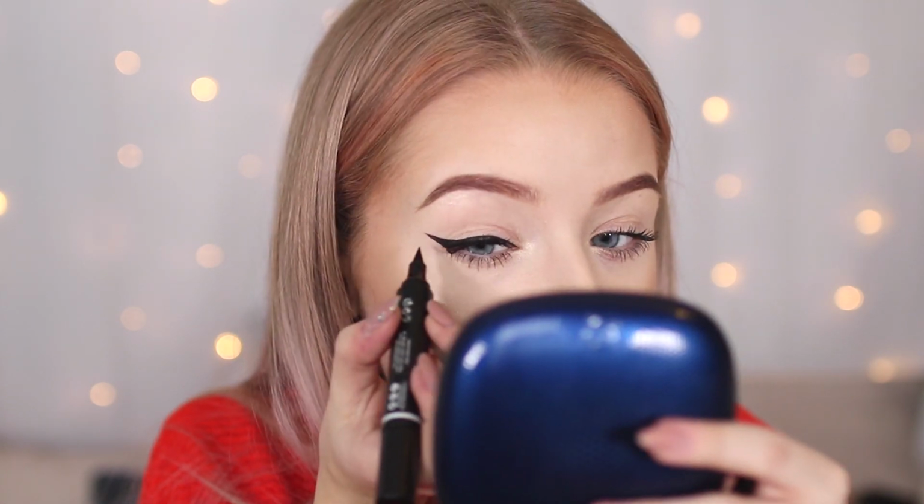Okay, now this feels like it's dried up. I'm so confused. As I'm going back over it, it's kind of getting rid of the eyeliner because it's dried already. It's quite difficult to go back over, so I've just given this a bit more of a shake. But you know when an eyeliner feels like it's dried up? And it just removes the patch of eyeliner that you've just put on.